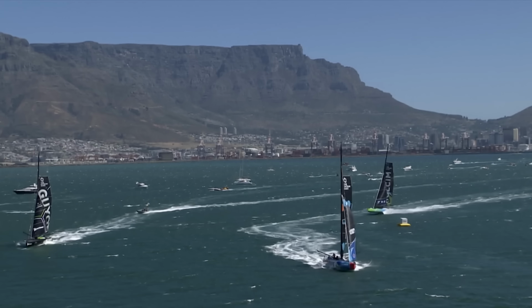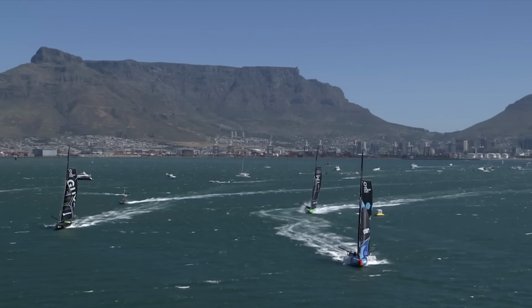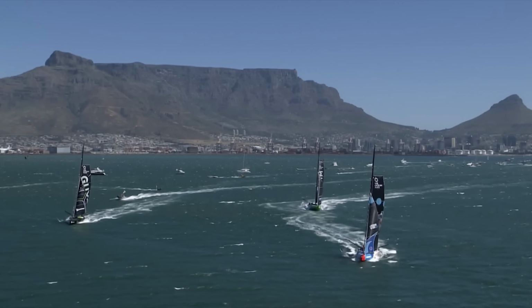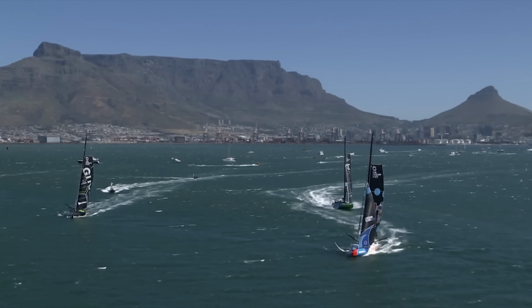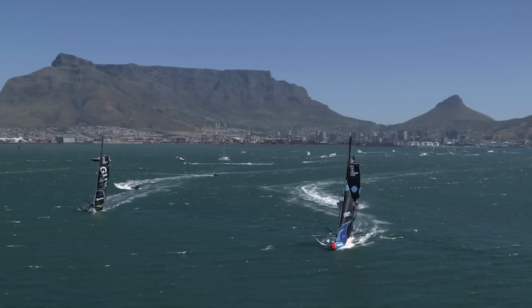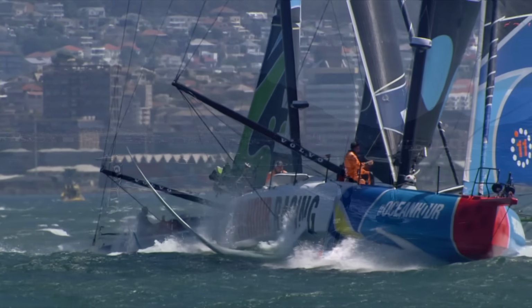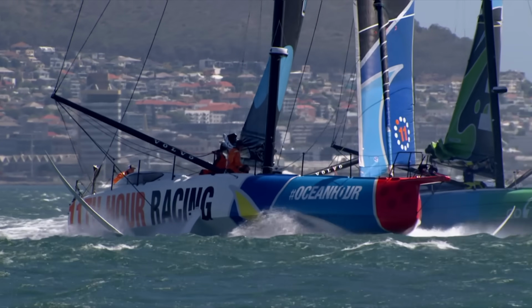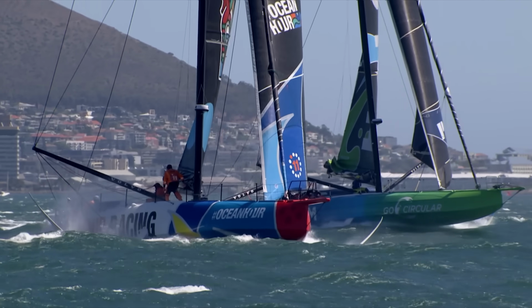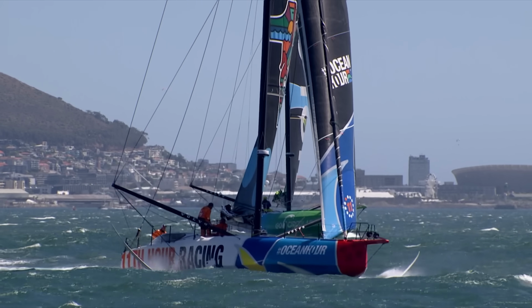GUYOT environnement - Team Europe have been forced wide, possibly searching for that breeze in the first part of this reach that started in light winds, and that has opened the door for Team Holcim-PRB to do a tight rounding on the first mark, and now they look set, riding both foils. Look at Kevin Escoffier's team here on the right hand side. They're riding both foils, they've been able to keep their drag minimum and slip on the inside of 11th Hour Racing Team. That's an incredibly powerful manoeuvre that Kevin Escoffier has just been able to pull off there.